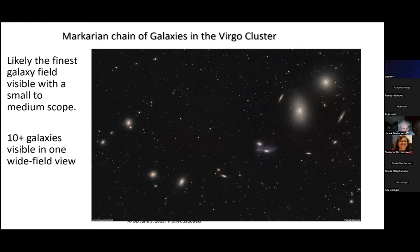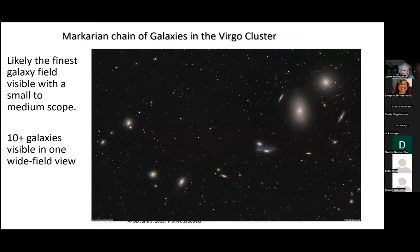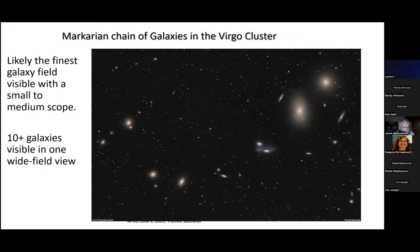Okay. There we go. So probably the finest field of galaxies in the springtime is the Markarian chain. You can see it with a small to medium scope. There's more than 10 galaxies visible in one wide field view. And here I'm going to quote from Sky and Telescope, May 2004, Sue French, because she says it better than anyone else could.